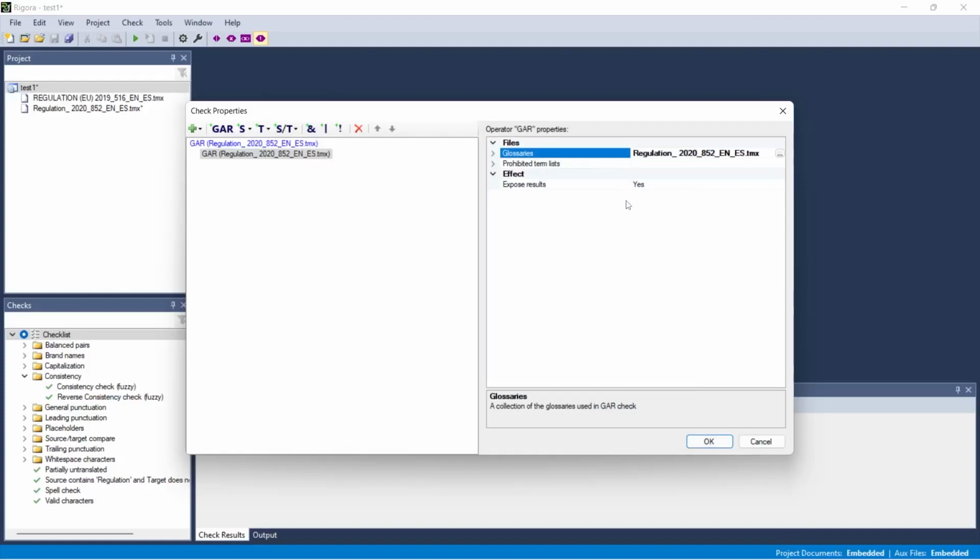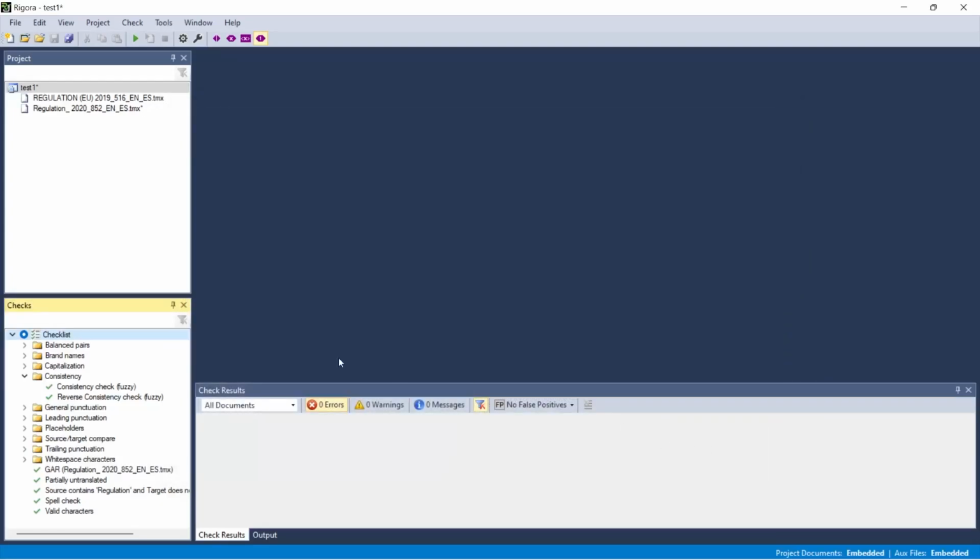Now I have added my GAR. I have added a glossary and my GAR check. There it is. You can also employ .NET regular expressions in Rigora, greatly expanding the capabilities of what can be achieved using our product. And there are different ways you can run checks.